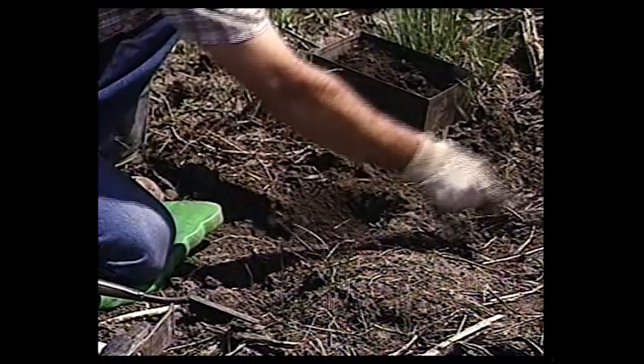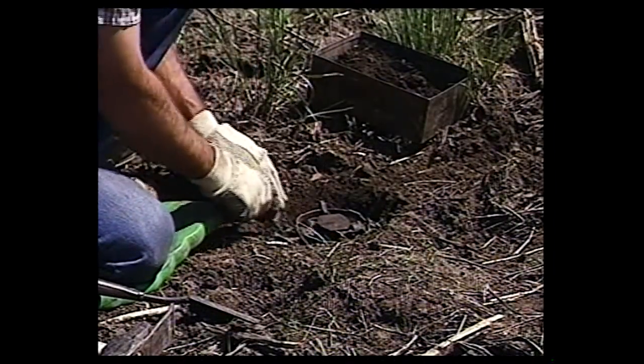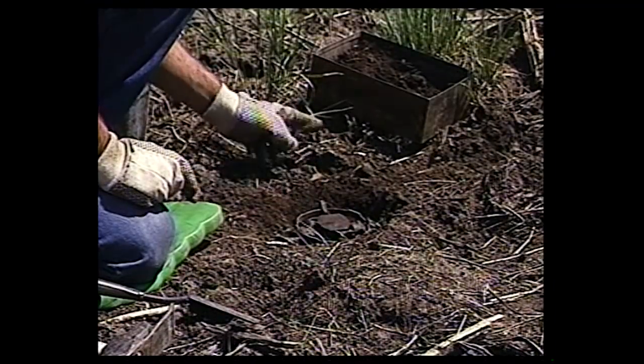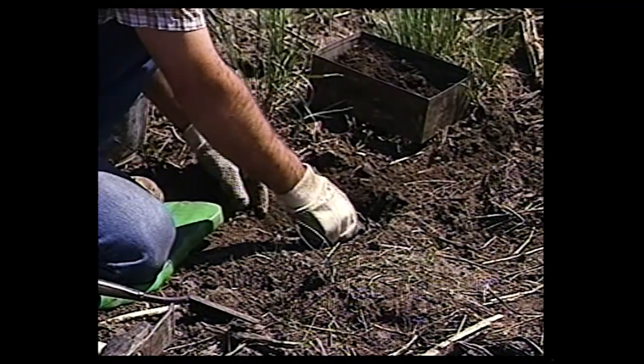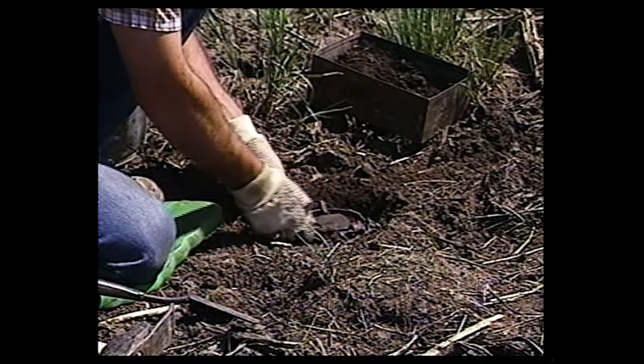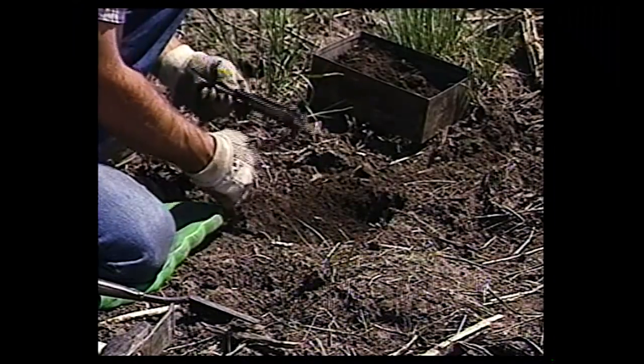We want to take our trap, we want to lay it in here in this position. We want the trap dog facing towards the attractor at 12 o'clock. Okay, what I usually do is I'll put my stake at 6 o'clock. You'll find that the best trappers always take disadvantages and turn them into advantages.